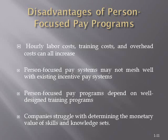And finally, when companies struggle in determining the monetary value of skills and knowledge sets, this will also be considered a disadvantage.